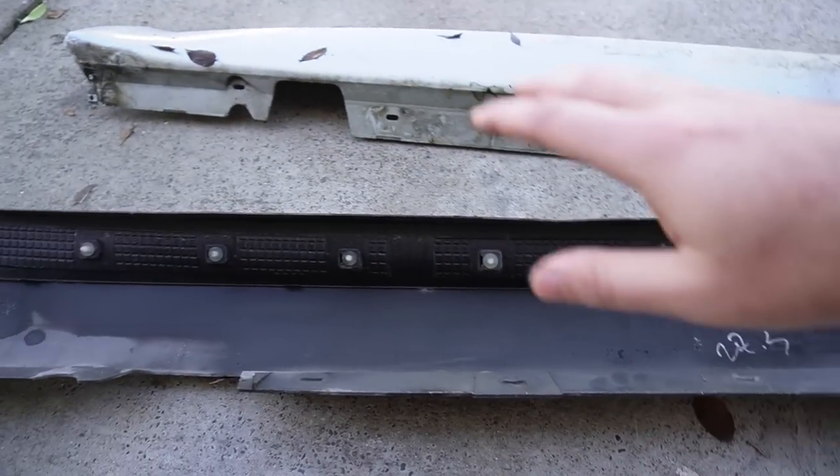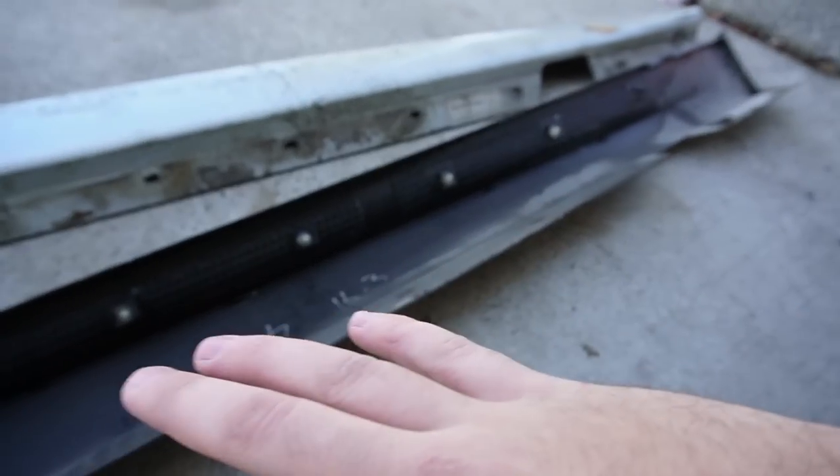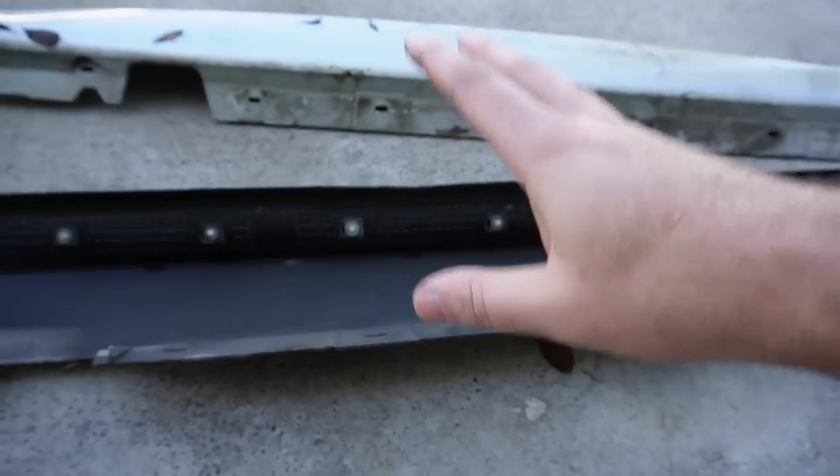That'd be really unfortunate if it's not. It's gonna be such a pain to get these installed otherwise. So wish me luck, guys, and hopefully these clips just plug in directly where the OEM 328 Wagon clips go.